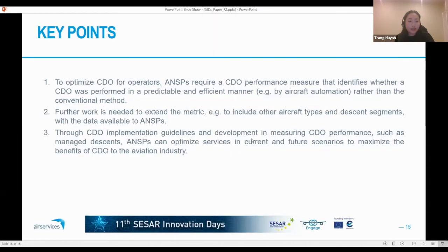So in conclusion, these are the key points that I'd like to identify and highlight to you. Firstly, ANSPs require a CDO performance measure that identifies whether a CDO was performed in a predictable and efficient manner, for example, by aircraft automation, rather than the conventional method of measuring level segments. And of course, further work is needed to extend the metric of identifying managed descents to include other aircraft types and also other descent segments with the data that is available to ANSPs.